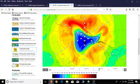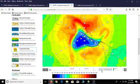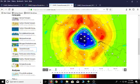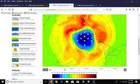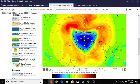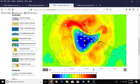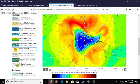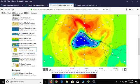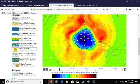The hole is kind of morphing, and you can see where it goes into the forecast period. The hole even comes up and touches the tip of South America there. But it's still covering most of the continent, and on the total column ozone, we want it high. We want it as high as we can get it, because that's what protects us from the UV rays.